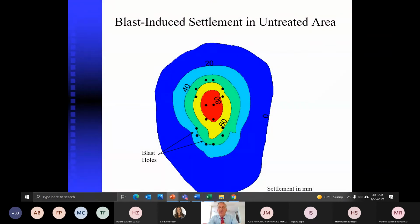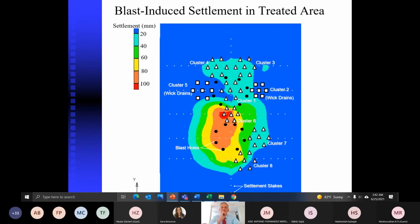So we did a test with and without drains, with blasting, and the induced settlement in the untreated area is shown here. So we're getting something greater than 80 millimeters, maybe as much as 100 millimeters in the untreated zone in the center here. Then we did the testing after treatment, and we have some arrays here with wicks and clusters of these larger diameter drains. And in the area that we've treated up here with drains, we're seeing settlements that are limited to 20 to 40 millimeters.